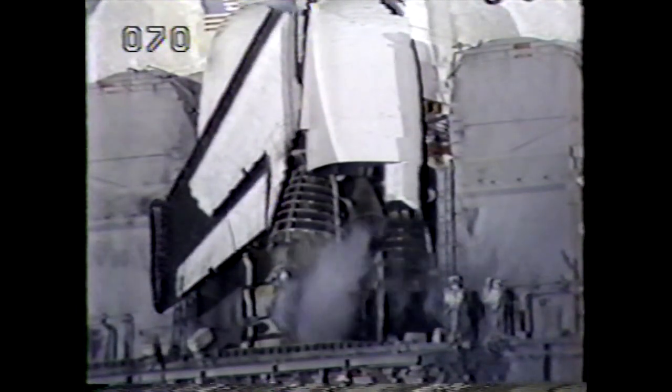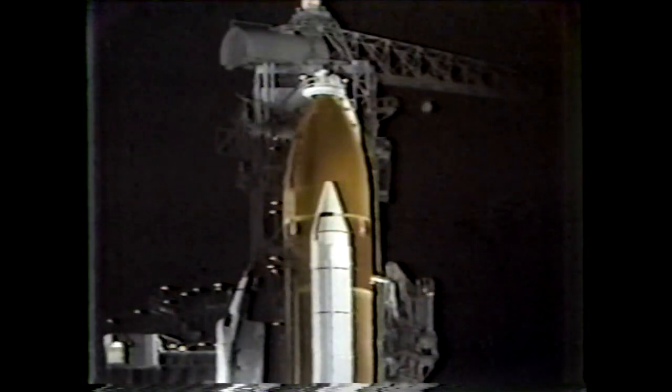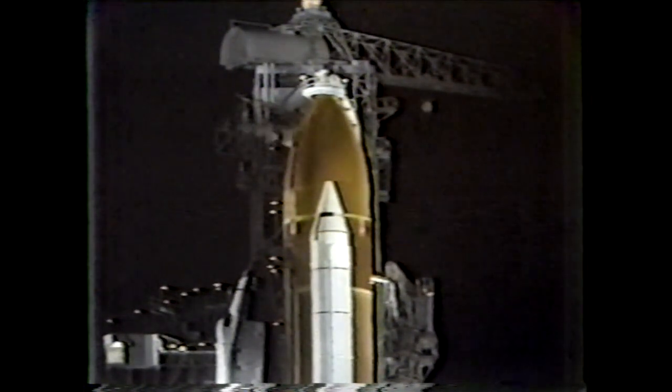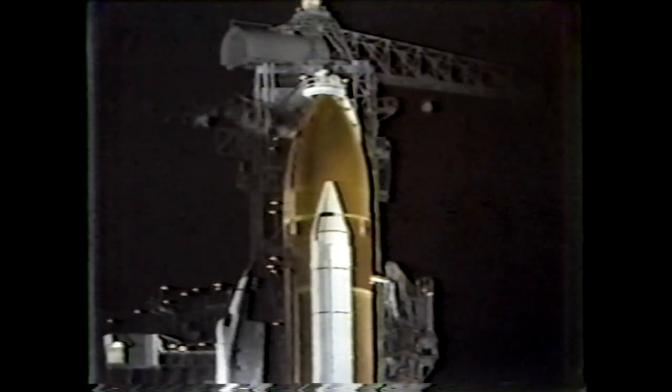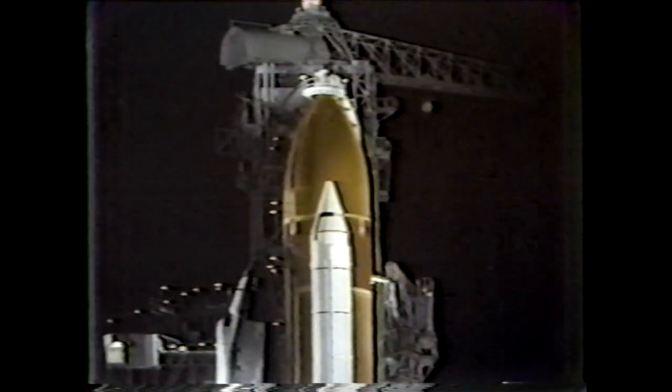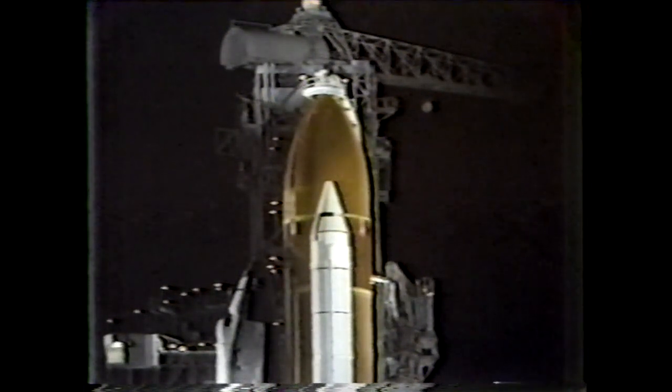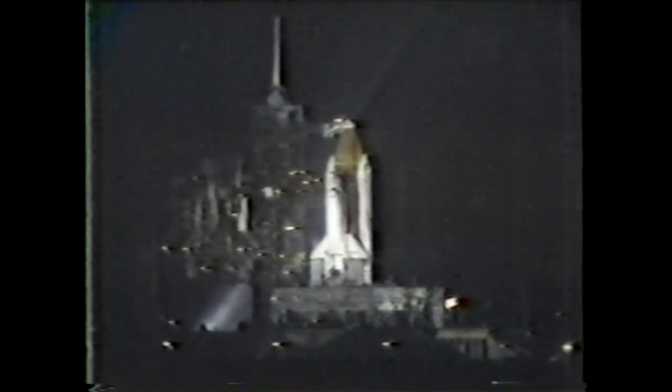Minus 4 minutes, 27 seconds and counting. SRB and external tank safe and armed devices have been armed. APU start complete, three good systems. Coming up on the T-minus 4 minute mark. Mark, we're at T-minus 4 minutes and counting. And Columbia, time to close the visors. Columbia's crew is being instructed to close their visors at this time. Final purge sequence of the main engines is underway.